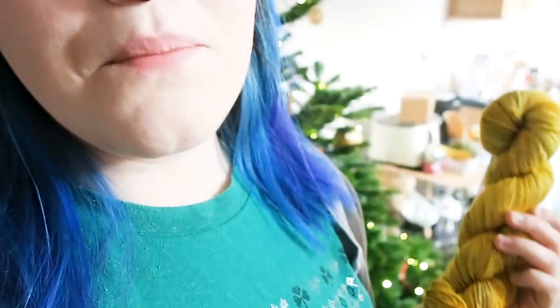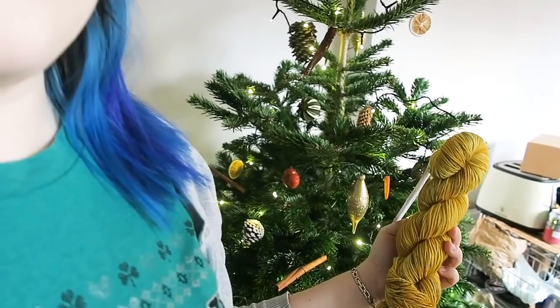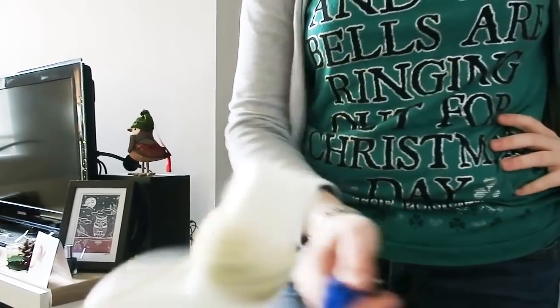Also, I'm just gonna say it. Loving the coordination of Tabaxi against my Christmas tree. Yes. Yes! Yes!